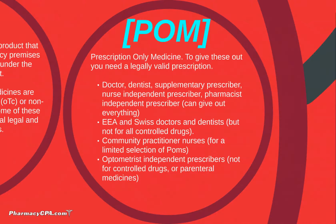And lastly, you've got prescription-only medicines. To give these out, you need a legally valid prescription. These can be created by a doctor, dentist, supplementary prescriber, nurse independent prescriber, or pharmacist independent prescriber, and they can give out everything as long as it's within their own competence.